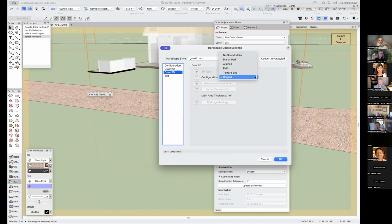Aligned is going to align itself to other drawn elements. So if you place the hardscape adjacent to, say, a landscaping wall, and you reshape the bottom of that landscaping wall, the hardscape will conform to that and get its slope from the adjacent wall. Not absolutely anything, but most 3D geometry that the aligned hardscape is touching, it will conform to. So you control the slope of the hardscape by controlling the adjacent verticals or footings or whatnot. You can get some pretty heavily warped features.